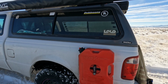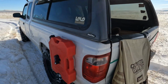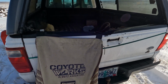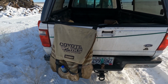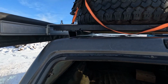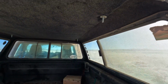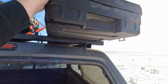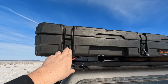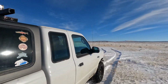And then I just body mounted the Rotopex because this thing was in an accident and I don't care about a couple of holes in the body. So no biggie there. Coyote Works Trasheroo. I built this rack myself. Some sloppy welds and just bolted it to my canopy. Rome Adventure Co. case. Only complaint is this loves to pop open, but it is what it is.